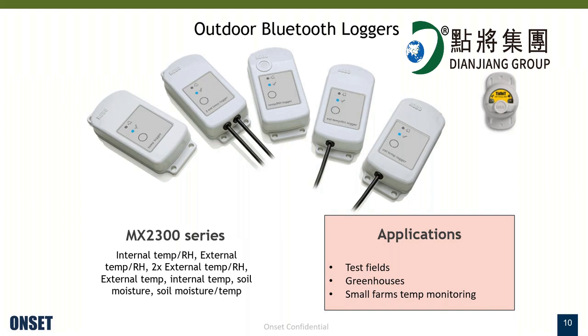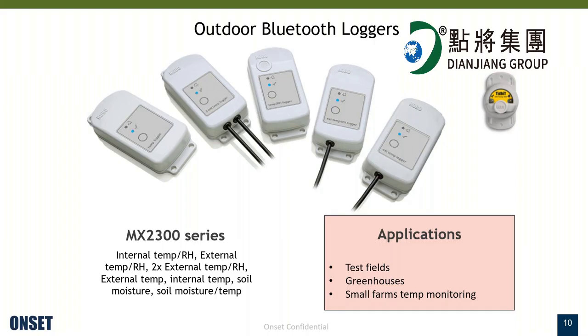There's also soil moisture and temperature Bluetooth loggers. These tend to be ideal for test fields or greenhouses, perhaps monitoring temperatures in a smaller farm situation where you're visiting frequently. You can access that data with a mobile device every time you go by, check on the current conditions or offload data from the previous day, and help make decisions that way.